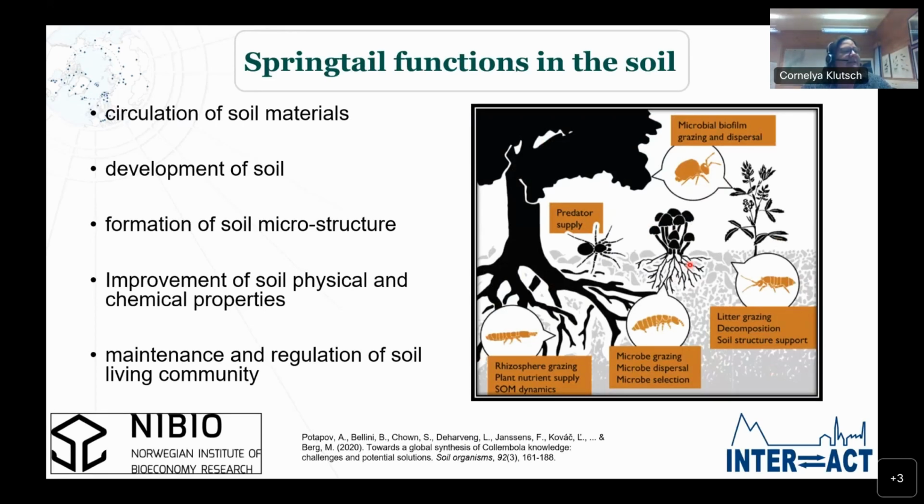And if we start here, then also springtails contribute to basically a natural recycling process of organic material, as maybe dead leaves, for example. And this process is also called decomposition. And so by this decomposition process, they help to form soil actually.